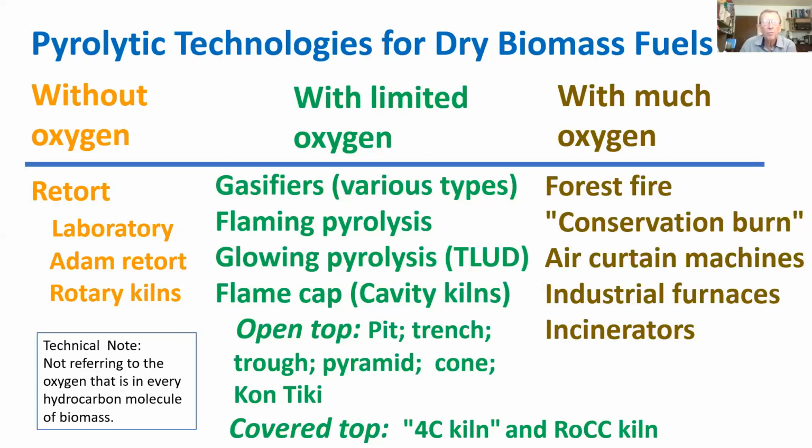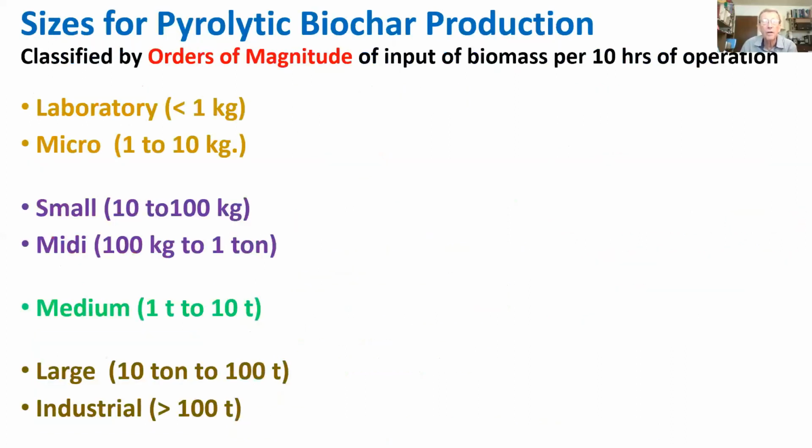And then with much oxygen, but we're still getting charcoal. If you have a forest fire, there is a lot of charcoal out there on the outsides of those trees and things. So it does make charcoal that way, but certainly not a scarcity of oxygen. Cools down too fast. Kelpie Wilson has worked a lot with the conservation burn, and then we have the air curtain machines, industrial furnaces, and incinerators. We'll take a look at some of those as we go along here.